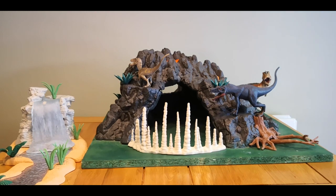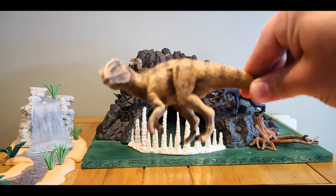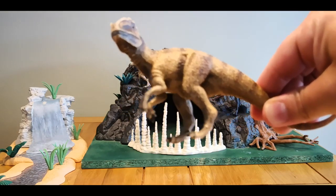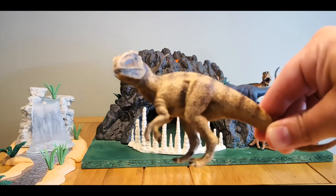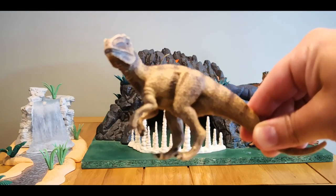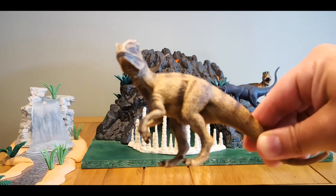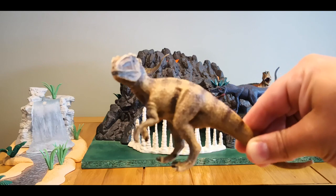Yeah, so like I was saying, we've got our collection of Schleich Allosaurus. And the first one that we're going to show you today is Schleich's 2006 Allosaurus. Now, correct me if I'm wrong, Sebastian, I think this might have been the first ever dinosaur that we ever bought. It was. There we go. Verification from the expert there.